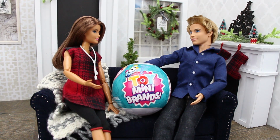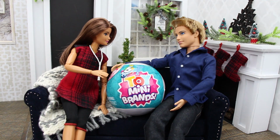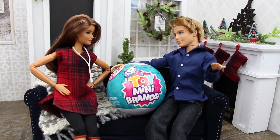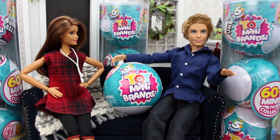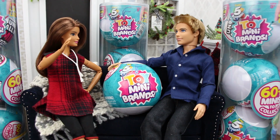How is this gonna help? Well, this ball is filled with toys. What kind of toys? I don't know. We'll have to open them to find out. Them? How many of these did you buy? Well, let's just say the kids are covered. And so am I. You better start opening these up. I'll go get the wrapping paper.